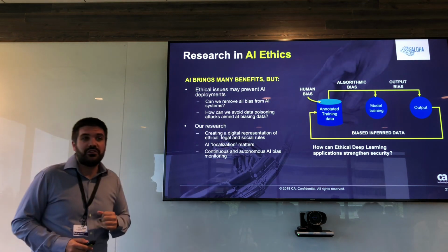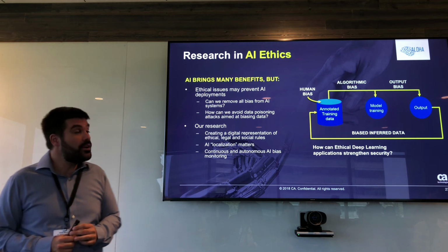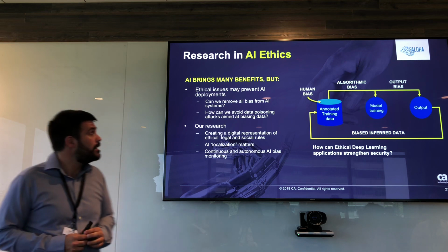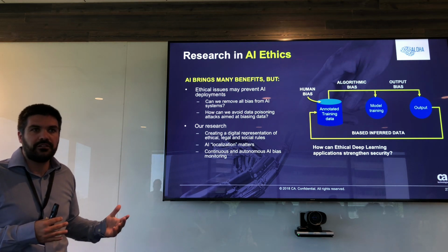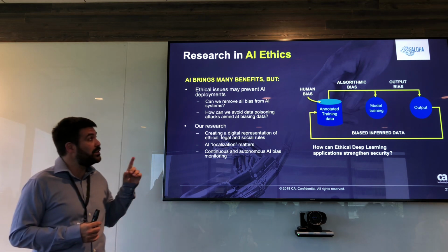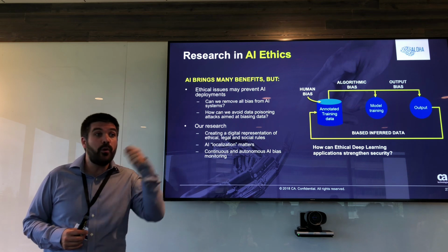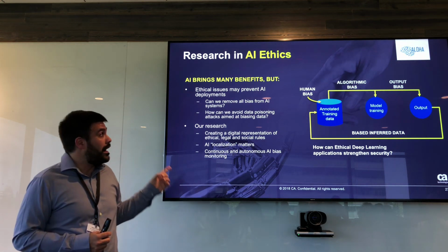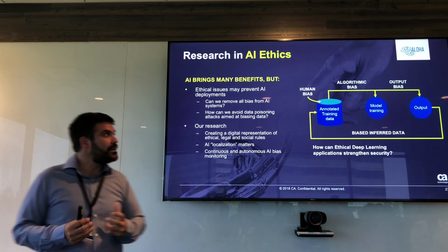So that's why we are doing research. We believe that artificial intelligence is going to bring a lot of benefits. We also believe that ethical issues may hinder artificial intelligence deployments. And then the question is, can we remove bias from artificial intelligence? Or even more, think about new attack vectors, like someone trying to poison your data in order to bias your models and basically damage your reputation. Can we avoid this type of attack?